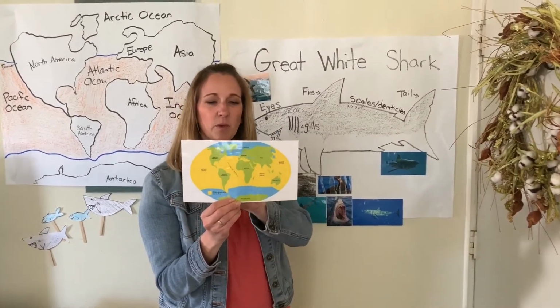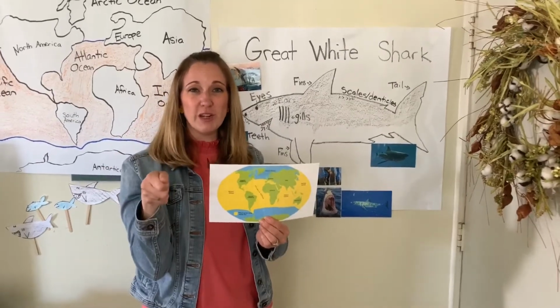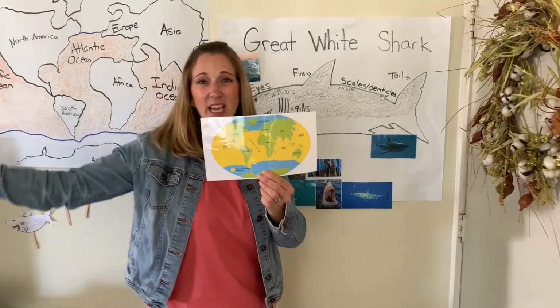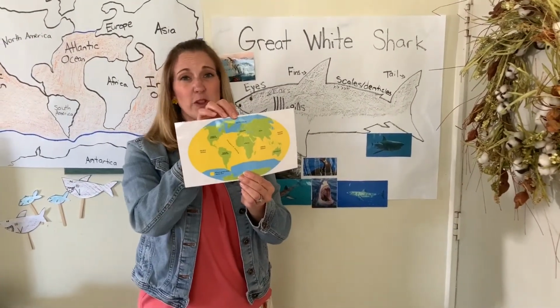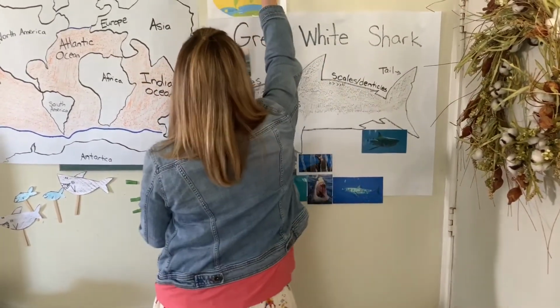And when I talk about fishing, I don't mean like you and I going out and fishing with a fishing rod as a problem. What I'm talking about is big nets coming in and taking so much fish out of the water that it doesn't leave enough for the baby sharks or other sharks to get food. I'll put this big one up here.